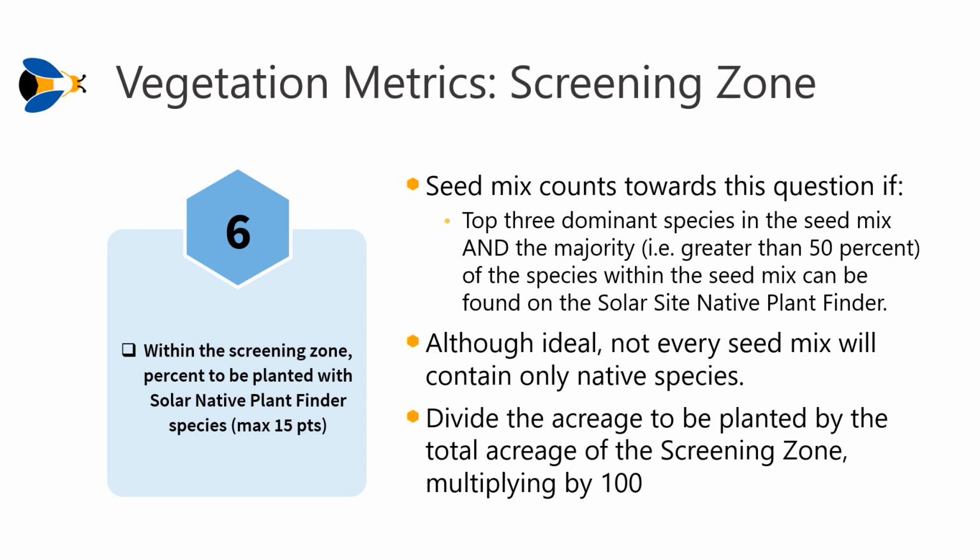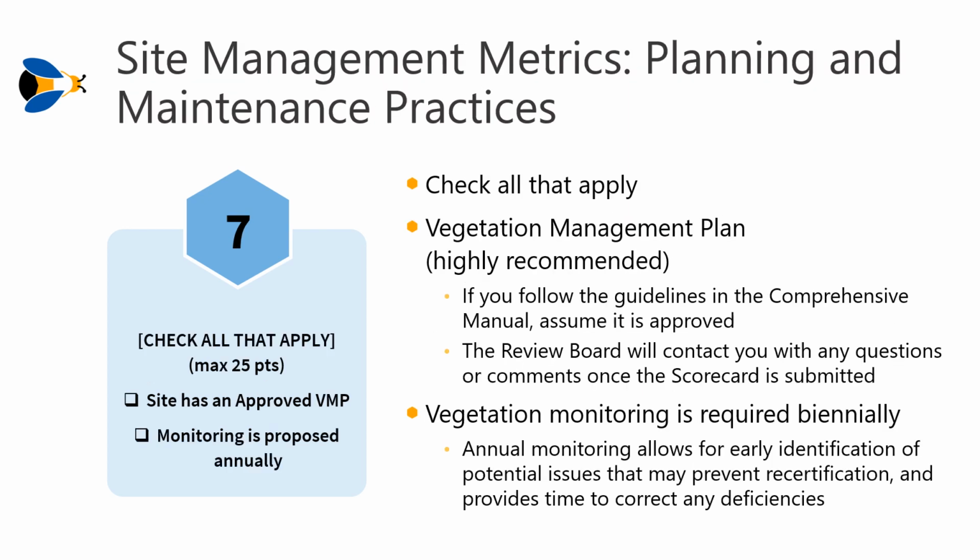As with question 1, we recognize that the panel zone and the screening zone may have more site constraints than the open area. Because of that, we've designed these questions to be a little bit more flexible to work with all types of scenarios. As long as your mix meets the above requirement, divide the acreage to be planted within the screening zone by the total acreage of the screening zone, multiplying by 100.